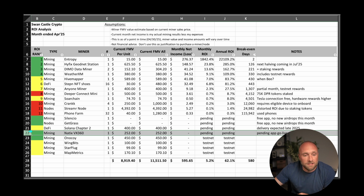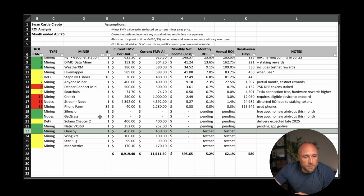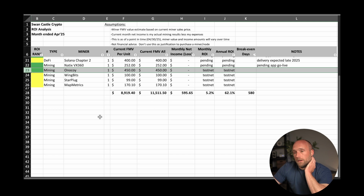If you have a Tesla, I think it's a strong project you should consider. Onocoy, very similar to GeoNet. We'll see what the rewards look like, but I know they were estimating about $1 a day or even more. So this one could be another big winner. I know they've just got up to 5,000 stations globally, so they're right on GeoNet's heels in terms of deploying their stations globally.